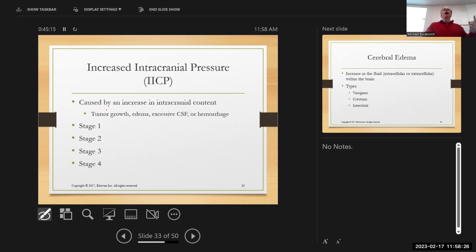Also, if you block the flow of cerebrospinal fluid, then it gets produced and it's not taken up anymore. Tumors can do that. So can certain types of trauma, certain types of swelling.